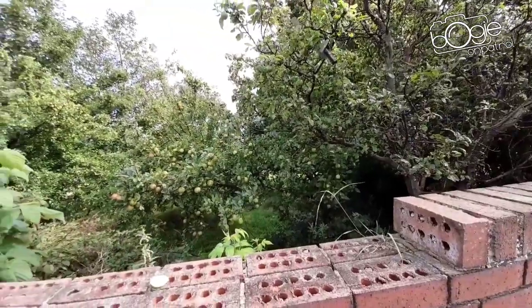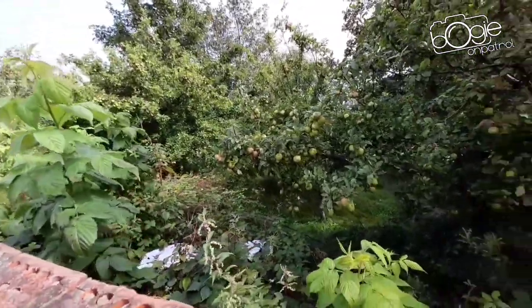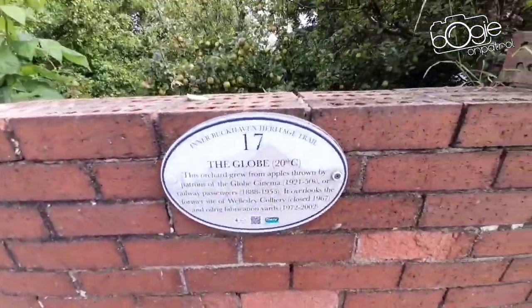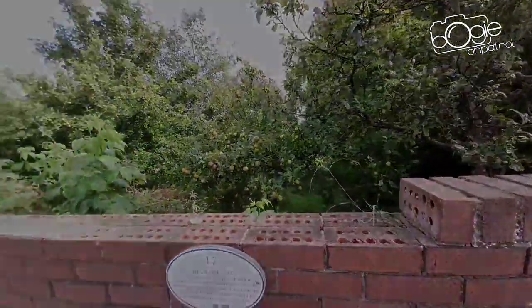So that's where they say all these trees came from: seeds from people either chucking their apples out the cinema or from the train. So there we go.